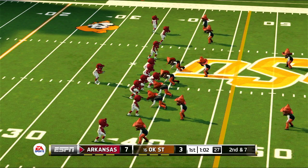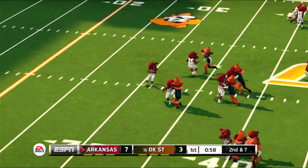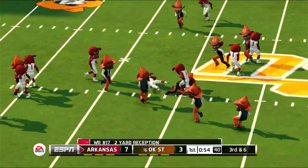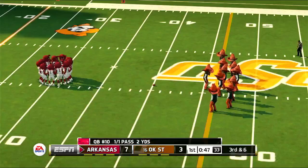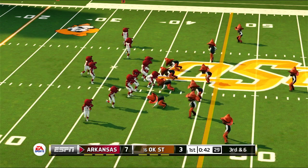They'll spread the field here. Let's see what the defense does with a 5-wide out look. It's still alive. And they make the stop at the 40. Third down, 6 to go. Ball on the 40-yard line.